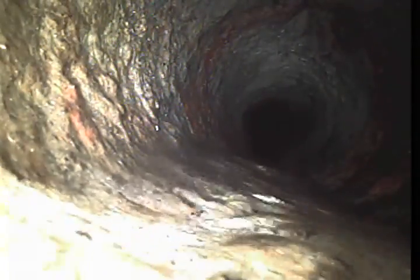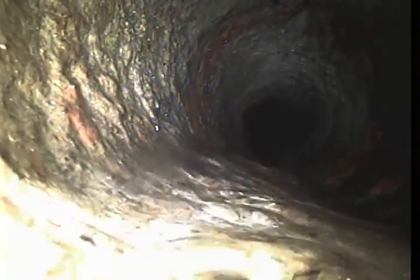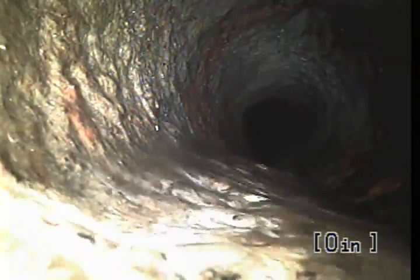Today is Wednesday, March 21st, 2018. I'm at 1704 Southeast Ellis Street in Portland conducting a standard sewer inspection. Access to the system has been granted through a 2-inch cast iron line located in the basement. I have hit the horizontal of the 4-inch sanitary sewer.